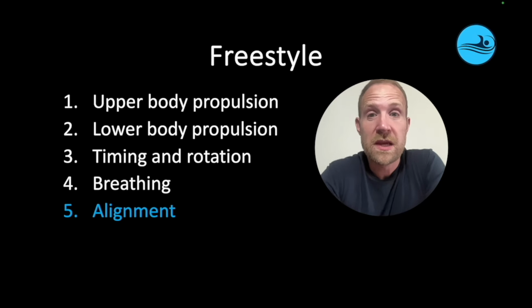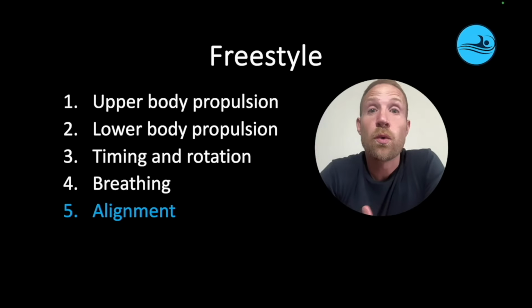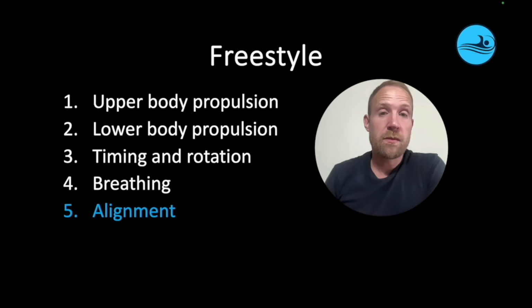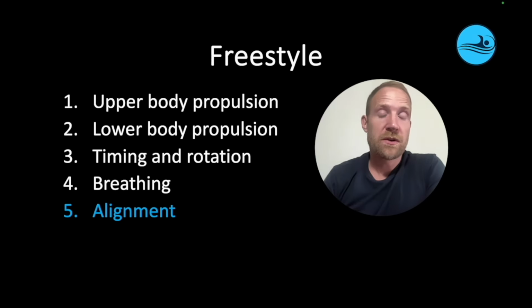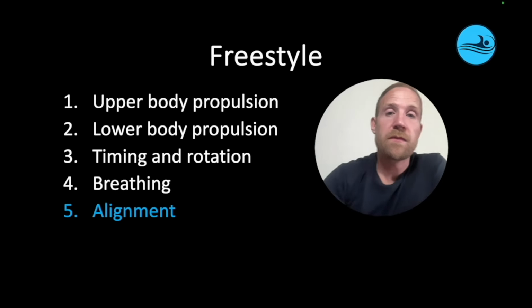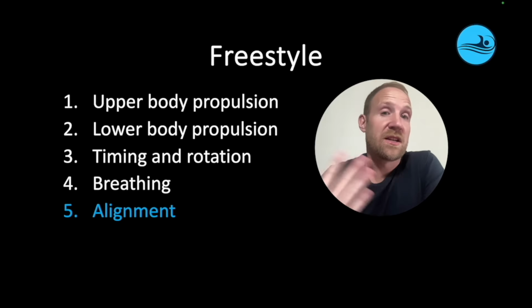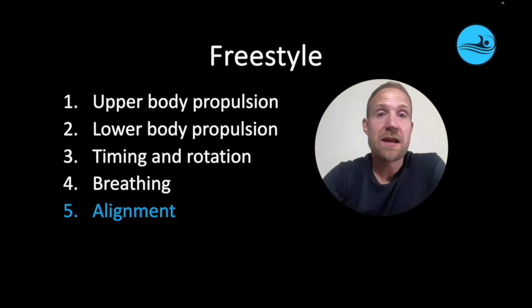So the first thing is they want to be moving as horizontally through the water as possible. So they want to stay in horizontal alignment. Rarely will they be moving with the head down and the hips up too much, although that can happen. Generally speaking, when there's problems with horizontal alignment, the head is up, the hips are down, they're kind of plowing through the water. And so that's going to create a ton of resistance, and swimmers are going to swim a lot slower as a result. So swimmers want to create as much horizontal alignment as possible.